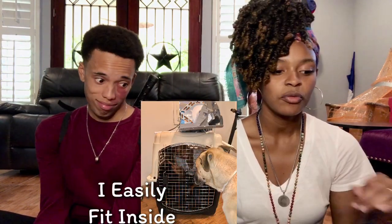So pretty much he has this big old crate, and I'm gonna show a picture right here of how big it is. We put about 2 to 3 weeks worth of food and treats, his bed, his toys, cleaning supplies, medications. We threw all of that in his crate, and the fees do depend on how big the crate is. So for more information on that, I would definitely get in touch with your airline.